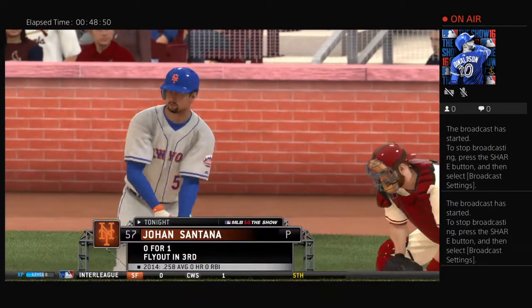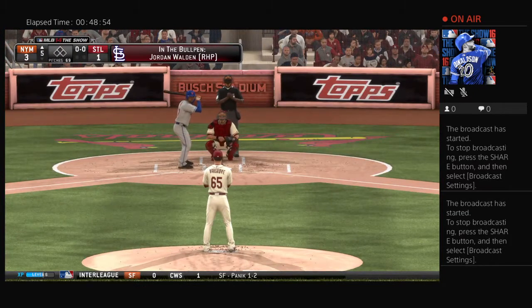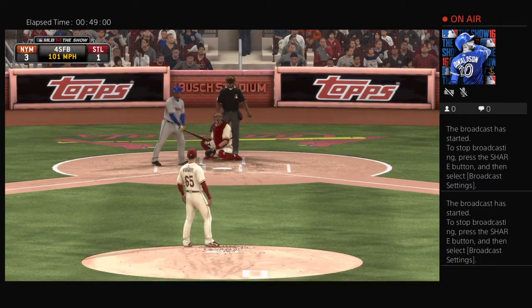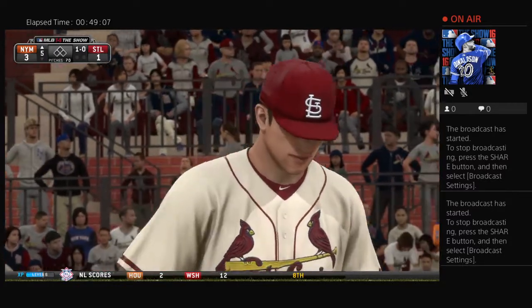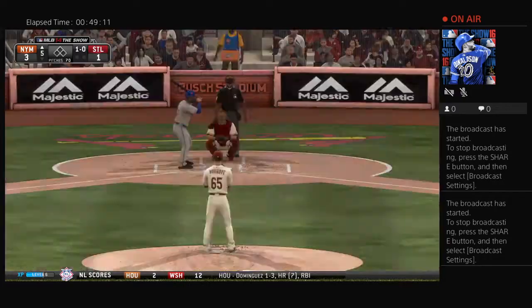Johan Santana will make his way towards the box to lead off the 5th. And now the Cardinals get the bullpen working here. Both a lefty and a right-hander have stood up. High and tight here to begin the inning. It's ball 1. I think that's consistent with how the strike zone gets called nowadays. You know, that's a strike in the rule book, but most umpires won't give you that pitch anymore.